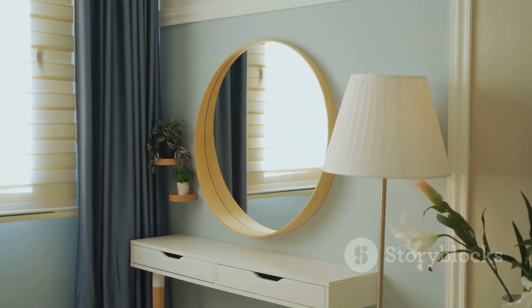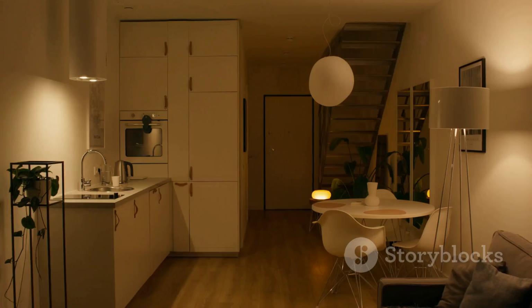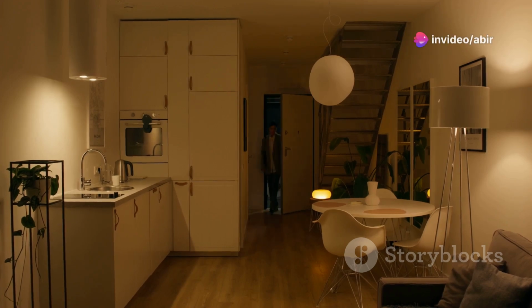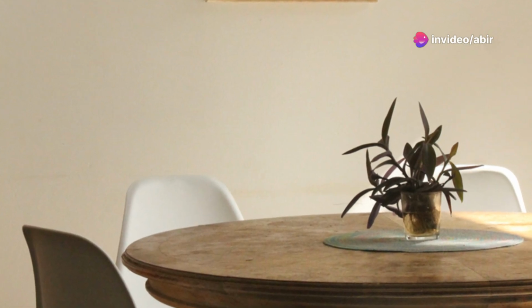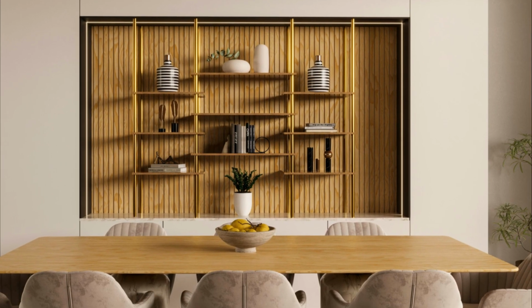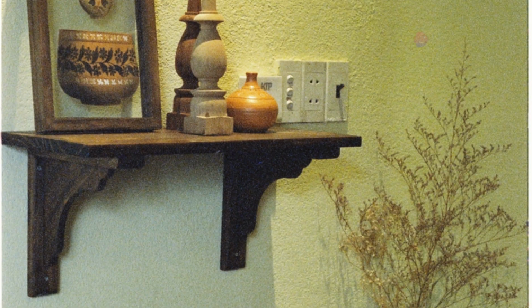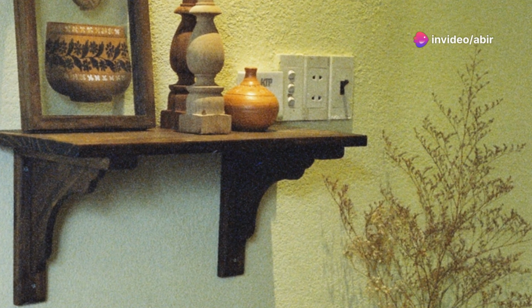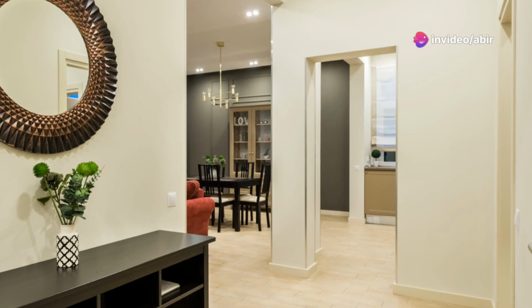One of the biggest challenges of decorating small spaces is maximizing space. But don't let limited square footage cramp your style. With a few clever tricks, you can create a stunning and functional dining area. Vertical decor is your best friend. Instead of cluttering the table surface, think upwards. Install shelves above the table to display decorative items. Hang a statement mirror to create the illusion of more space.